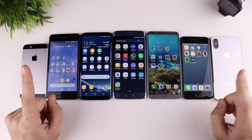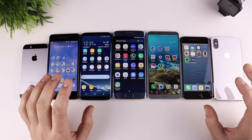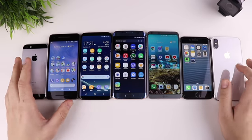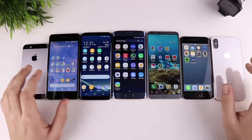Used, you're basically going to pay less money than a factory refurbished, but you're not sure how many battery cycles are on that phone, or if there's scratches or anything like that. That could be a problem with used. So you really got to trust the seller when you're going with the used route.